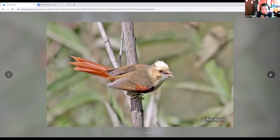I have to ask for permission from Pete Morris to use this bird, because I don't have a picture of it. But here you go. These are the main target species we look for around Cusco, which are also endemics.